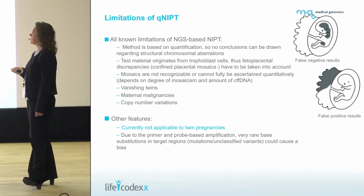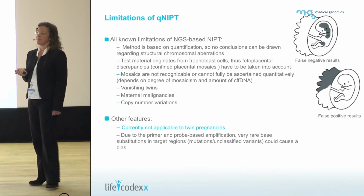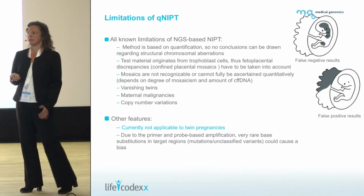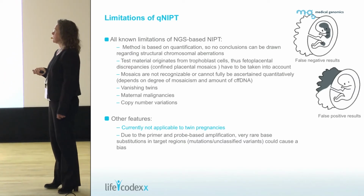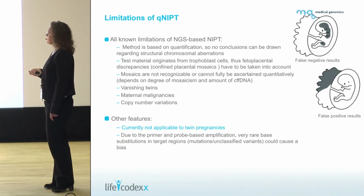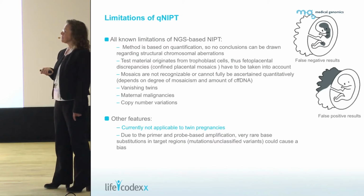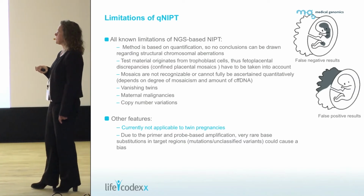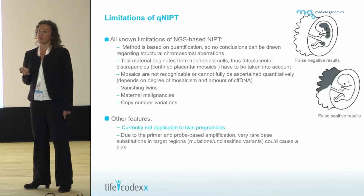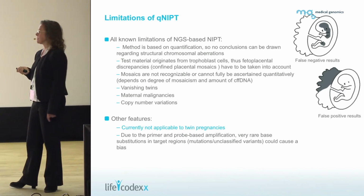And of course, I think this is the most relevant factor for discrepancy between NIPT and the invasive procedure: the so-called vanishing twins. And of course, maternal malignancies and copy number aberrations might also have an influence on NIPT results.